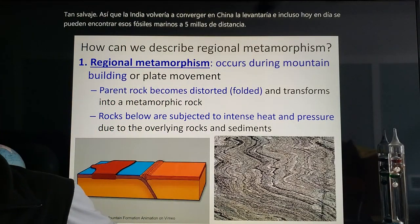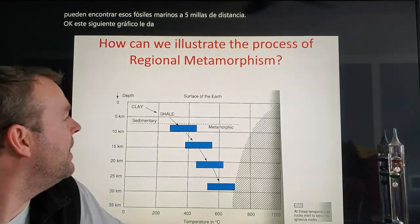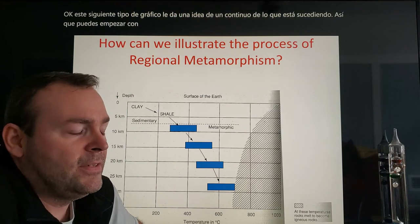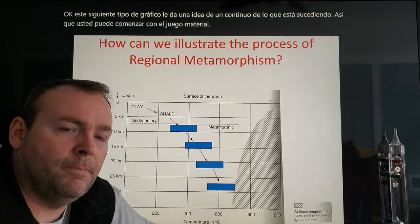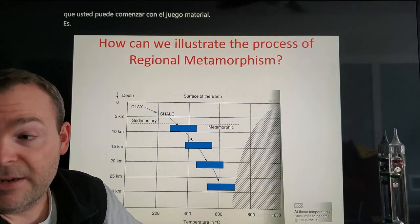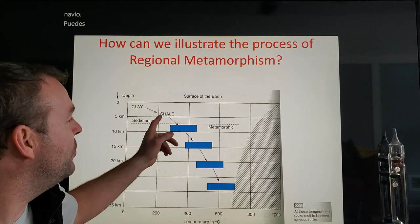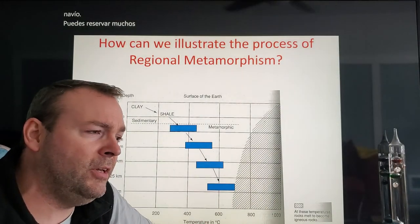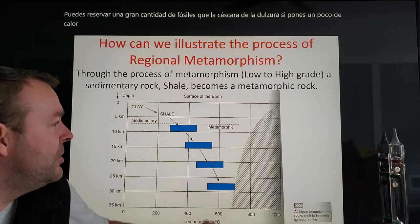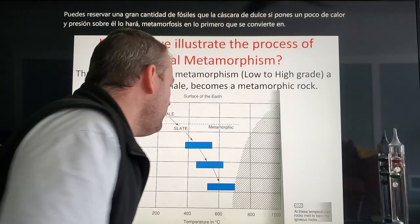Okay? This next chart kind of gives you an idea of a continuum of what's happening. So you could start out with the material clay, right? You all played with it as kids. It makes mud. That's great. But when it dries out, it turns into the sedimentary rock shale. Now, shale is very soft. You can preserve a lot of fossils in it. But if you squeeze shale, if you put a little bit of heat and pressure on it, well, it metamorphoses. And the first thing it turns into is going to be a slate.